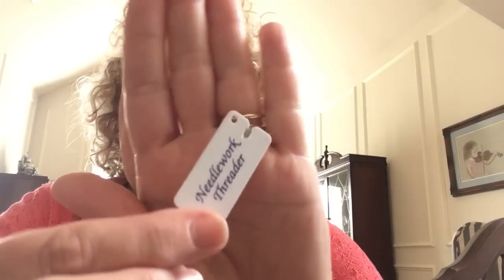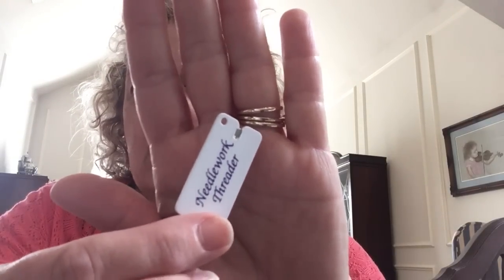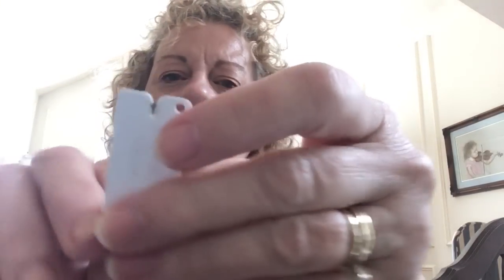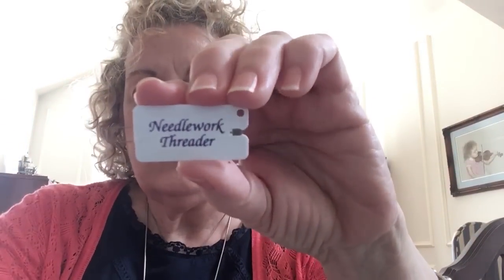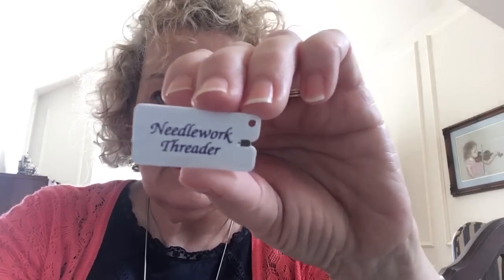And what I would like to do is put a tiny piece of ribbon through the hole so that I can put it around my neck. That way it wouldn't get lost in my bag. So I don't know who makes this, but it's just called Needlework Threader. There were 2 in a pack. I think I gave one of them to my daughter when she was traveling. So I highly recommend this type of threader if you have not used it, and especially because you have the little cutter on the other end.